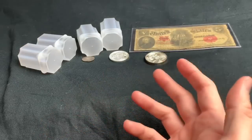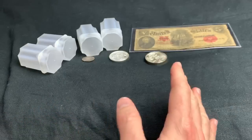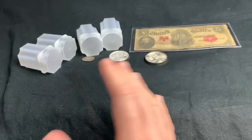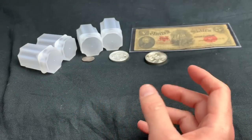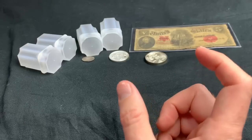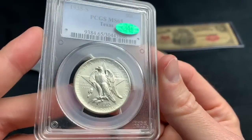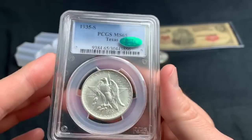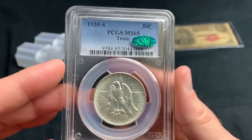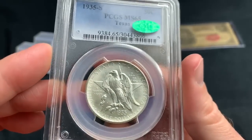Now, you hear me throughout the video talking about one particular coin that I was looking for. I couldn't find this thing anywhere. It was very difficult to find. Finally, I went by a case that I had gone by several times, and there it was. I don't know if it was there the whole time or what happened, but there it was. So this is the Texas commemorative half dollar, and I had always wanted one. I didn't know I was going to get one in this kind of condition. This is fantastic, this condition right here, but I will definitely take it.